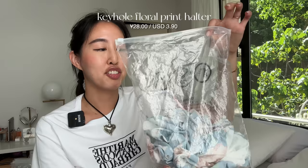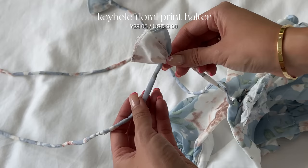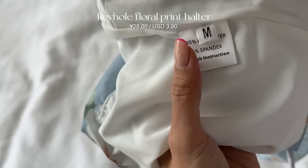I wasn't very sure about sizing since everything is in Chinese and I need to use Google Translate. I ended up buying a few tops just to see if I even could get the sizing correct. First one is this dusty blue floral number. I really like this one because it has this rose on the front, and on the straps there is that floral detail as well. I bought this in a size medium.